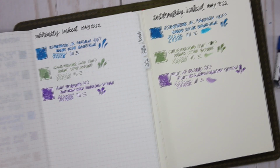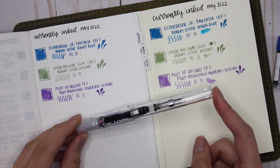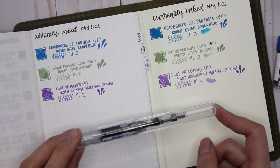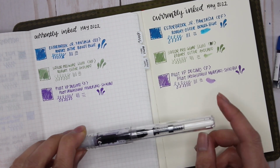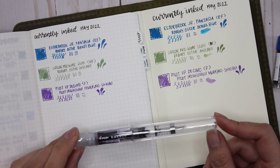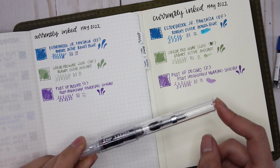The next pen that I have inked is also a Pilot, but it's the Pilot Kakuno, and I had this inked up last month as well with Noodler's Lexington Gray, but I did empty that out. I didn't use the whole ink that was in here, and somebody asked me this last month, like, what do you do at the end of the month? Do you use it until it's written dry? Do you empty it out? What do you do? And it really depends on the pen and the ink.